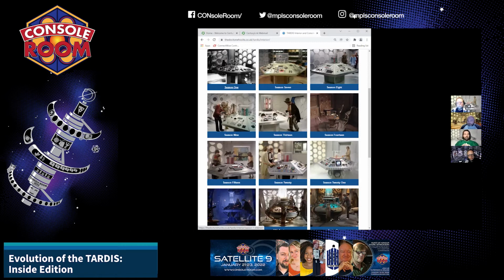One of the things that strikes me about the original console set was kind of the added extra room that we got to see, with the beds in it.